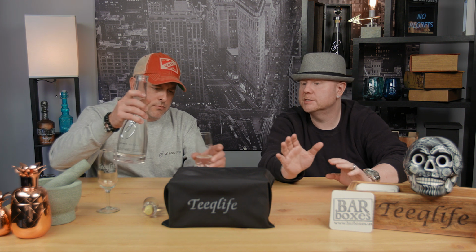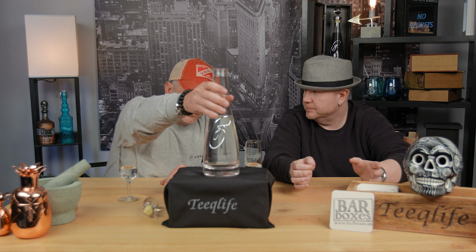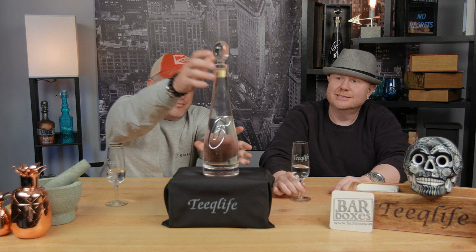I'm gonna let you give me a pour, my friend. But what's really unique about this is it is American made, coming out of Seattle, Washington, using Washington grapes. You did a heavy pour, man. Wow. Good Lord. This is like 4 shots. So, I know you're a wine guy. This vodka is actually made with Sauvignon Blanc and Chardonnay grapes.